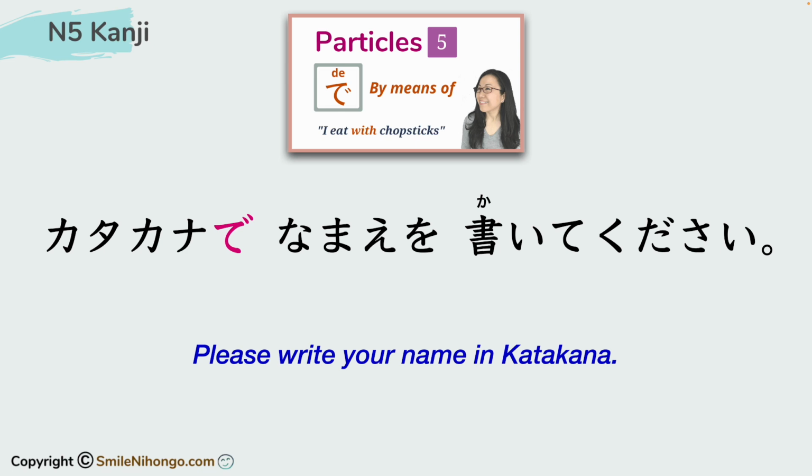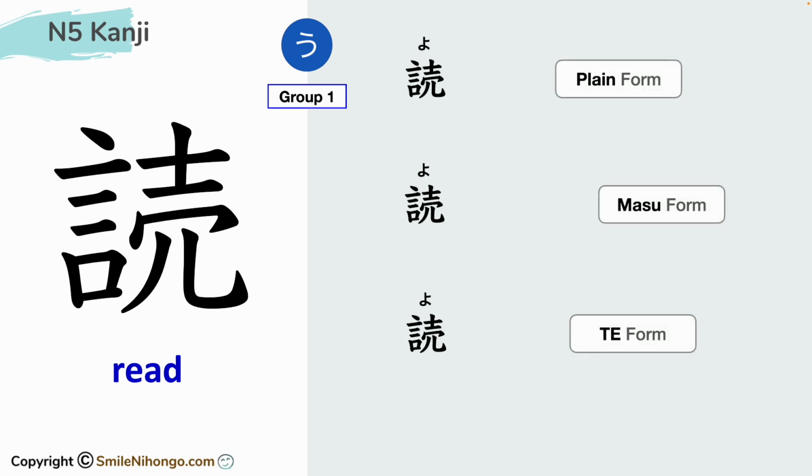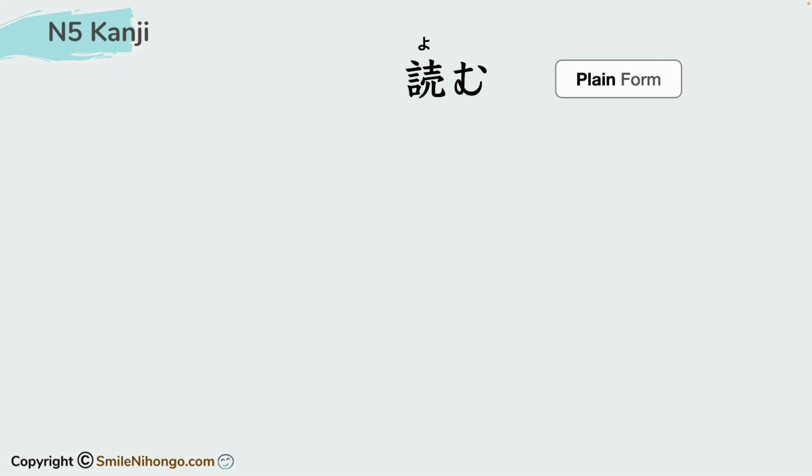Okay, here's the last kanji for today's lesson. We use this kanji for the verb read, and as a verb, the reading of this kanji is yo. This is also a u verb or group 1 verb, and you conjugate it like this. よむ、読む、よみます、読みます。よんで、読んで。Here's an example sentence using its plain form.